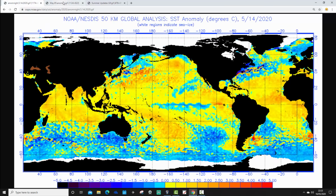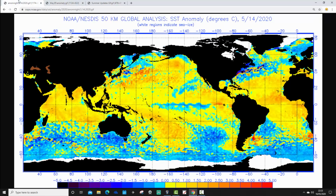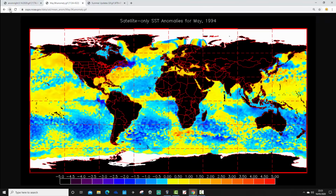So, that could be a slightly better match if it was warmer to the south of Greenland. Again, it's this area just here that's stubbornly not warming up on this view. So, if that was warmer, that would be one of the better matches, I think, actually, to 1995. But as it is, it's just not quite there. Then we go through to 1994.